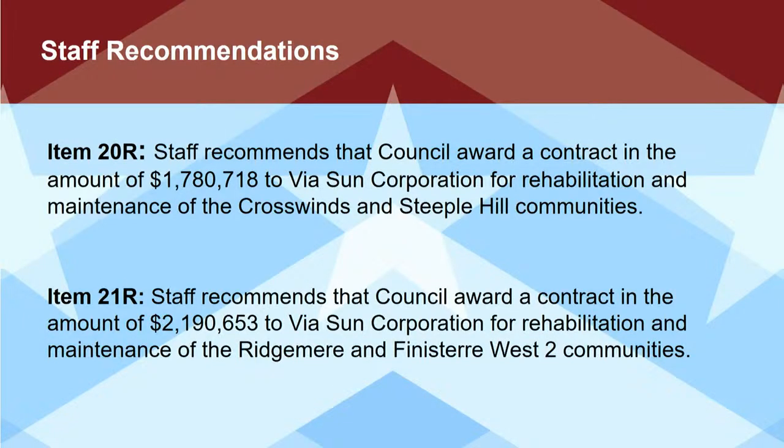Just to summarize the recommendations, the recommendation for item 20R is that council award a contract in the amount of $1,780,718 to Viasun Corporation for the rehabilitation and maintenance of the Crosswinds and Steeple Hill communities. And similarly, our recommendation for 21R is that council award a contract in the amount of $2,190,653 to Viasun Corporation for the rehabilitation and maintenance of the Ridgemere and Finisterre West communities. So this concludes the presentation, and I'd be happy to answer any questions that council may have.